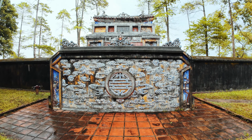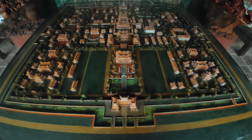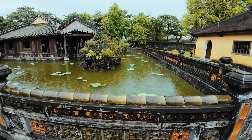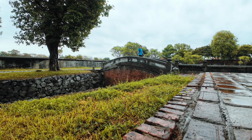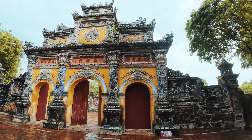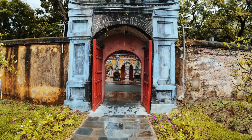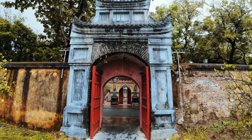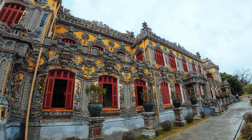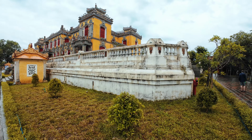The whole thing was modeled after the Forbidden City in Beijing, so it's got that same vibe, but with a totally Vietnamese twist. Walking around here, it's easy to forget you're in the middle of a modern city. It feels like ancient royalty could stroll by at any second.